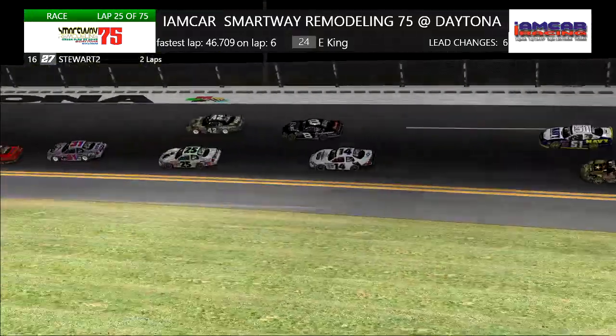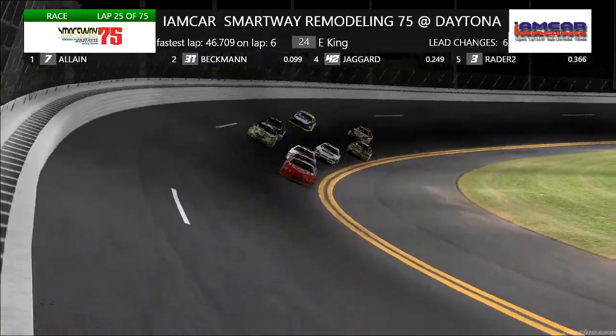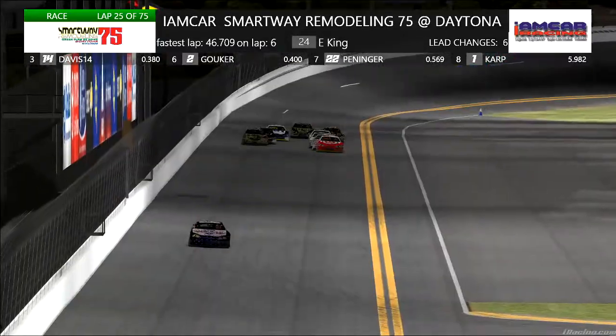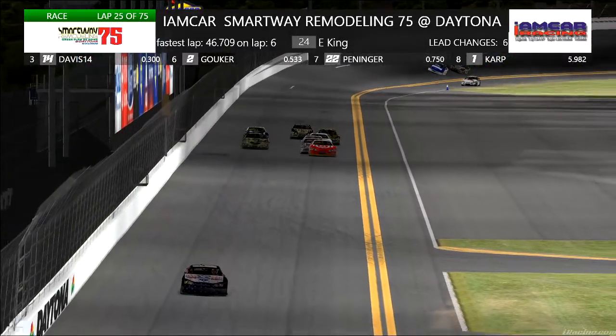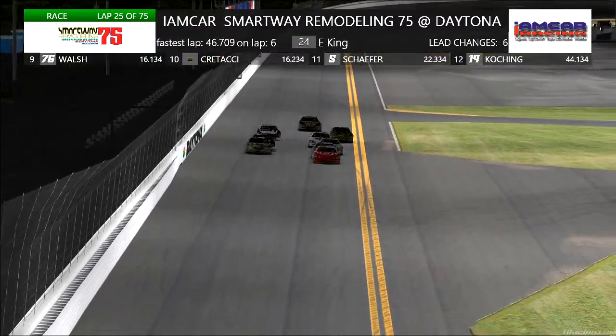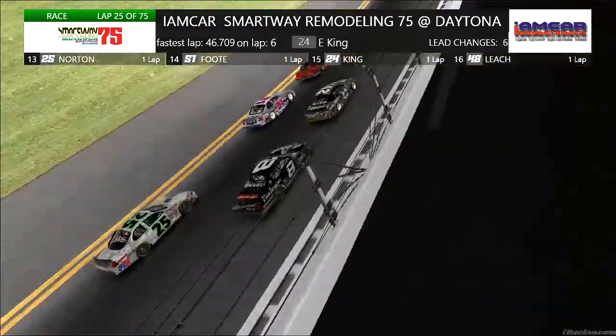And Todd doing a great job here, getting clear and out in front. Todd now leading the way in that number 7 machine. Dylan there in second. Matthew Jagger, your fastest guy in practice, sits in third.